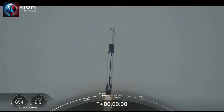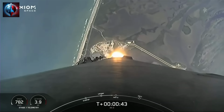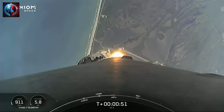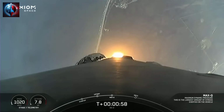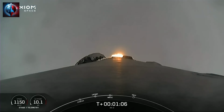T-plus 36 seconds into flight. A great view of Falcon 9 heading to space. Power telemetry is nominal. Stage 1 throttle down. We're into the throttle bucket, where the first stage throttles down power on the Merlin engines in preparation for Max Q. Falcon 9 is supersonic, faster than the speed of sound, as we're getting great views from the first stage camera looking back at Kennedy Space Center Complex 39A. Stage 1 throttle up. Max Q.